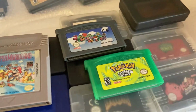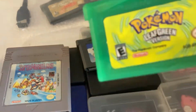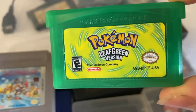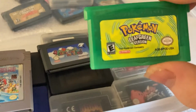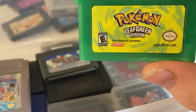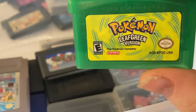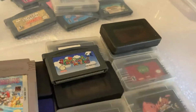So let's talk about the games I have here. So a lot of really cool stuff. Okay, first of all, Pokemon Leaf Green. So yeah, Pokemon, awesome. Absolutely amazing. I played this so much. The amount of times I finished this. This is probably the reason why I even own a Game Boy Advance today. This is the game that made me want to play. So yeah, Pokemon, incredible.